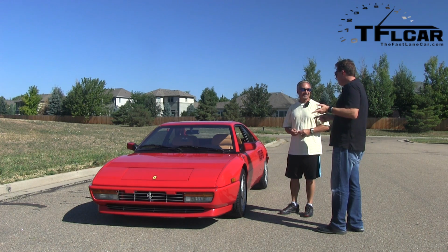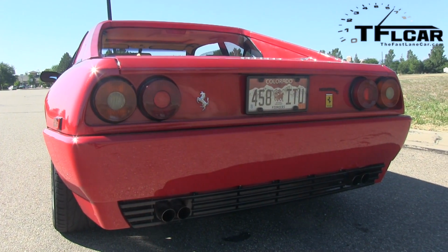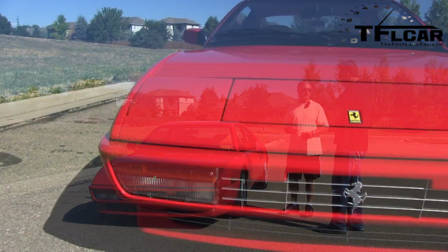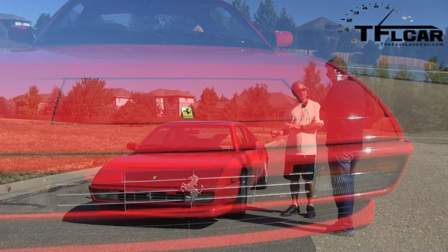I heard that it's only one of 42. It's one of 43 that were imported into North America in 1989. 3 in Canada and 40 in the U.S. This was a game changer for all the V8 Ferraris, mid-engine Ferraris.